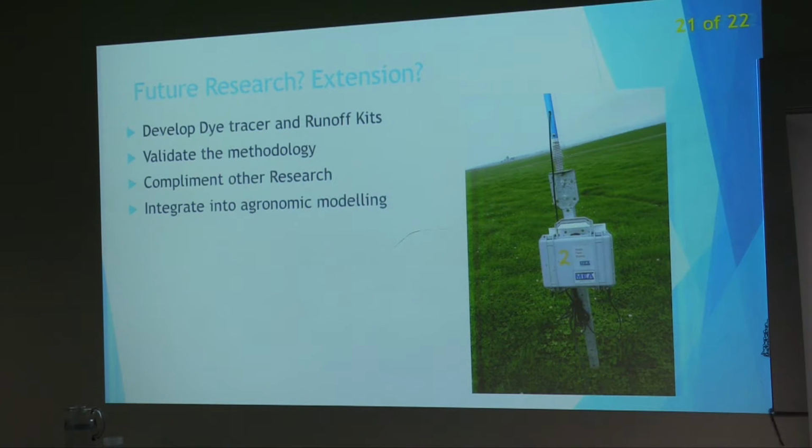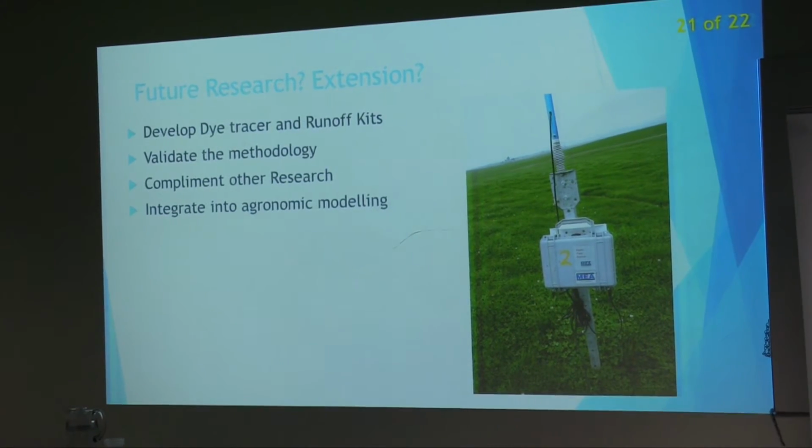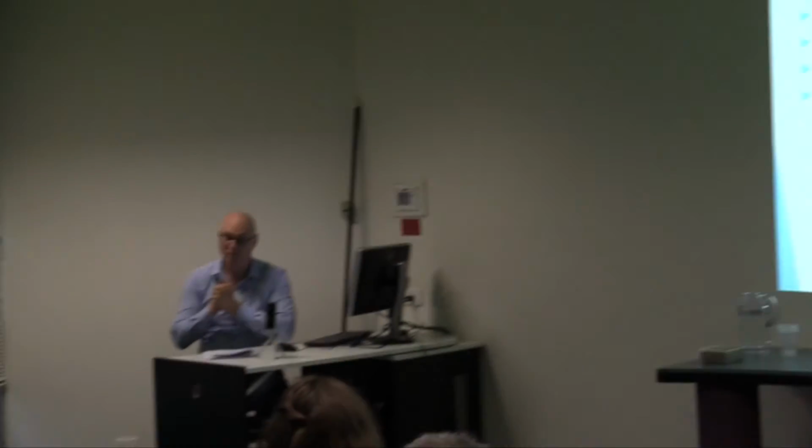So I think dye tracer studies and runoff kits, which are cheap and can deliver engaging results quickly, can be used as part of the extension of farms. I think there's an opportunity to validate and fine-tune the methodology on other dairy farms and build data sets for comparison. I also believe that we can use tools to complement research, for example, assist in the development of automatic irrigation systems and improve environmental sustainability. Thank you.